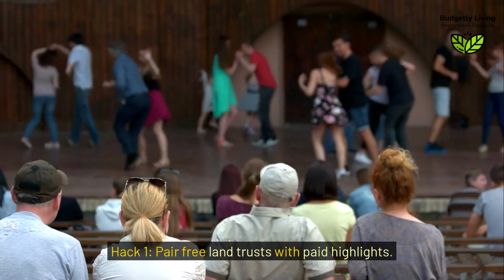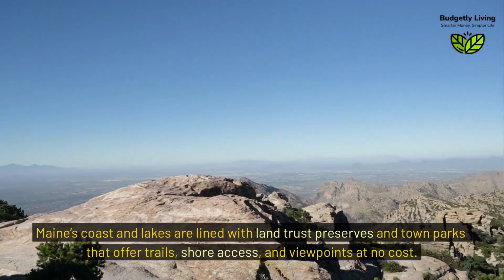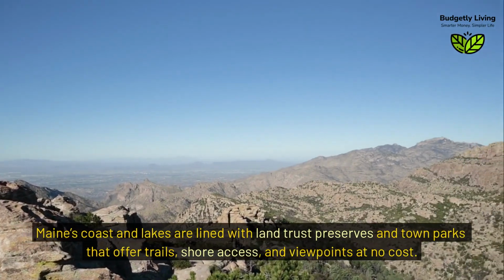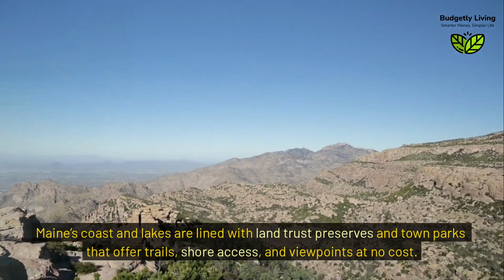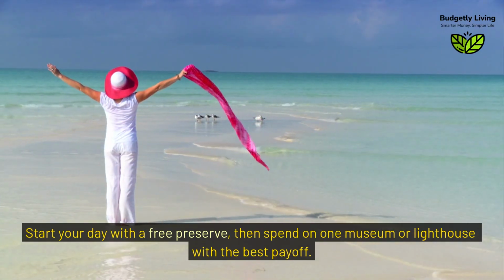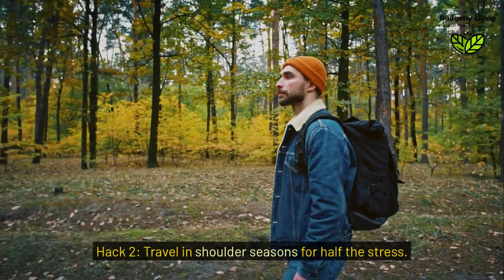Hack 1. Pair free land trusts with paid highlights. Maine's coast and lakes are lined with land trust preserves and town parks that offer trails, shore access, and viewpoints at no cost. Start your day with a free preserve, then spend on one museum or lighthouse with the best payoff.